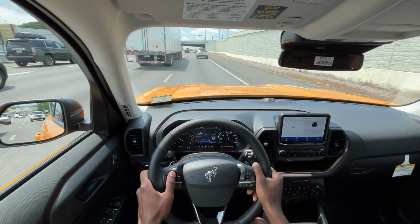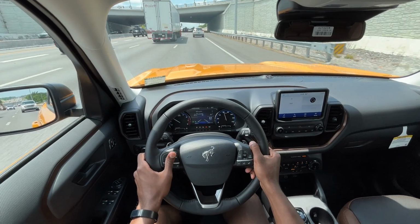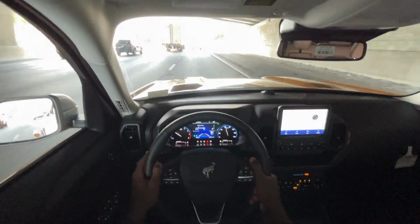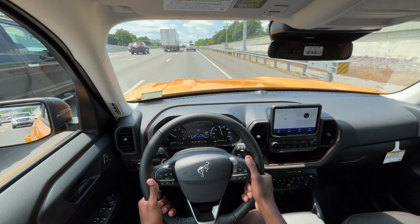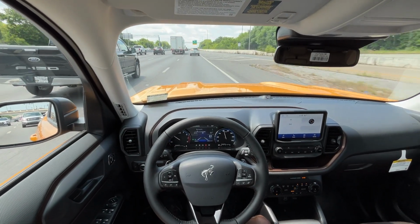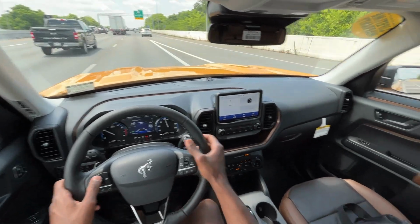The only thing that's missing for me is adaptive cruise with lane centering. Now, you do get a lane keeping system here, but it's more of a lane departure as opposed to a lane centering. And I just prefer the lane centering system personally, especially on longer road trips where you're just sitting here cruising.